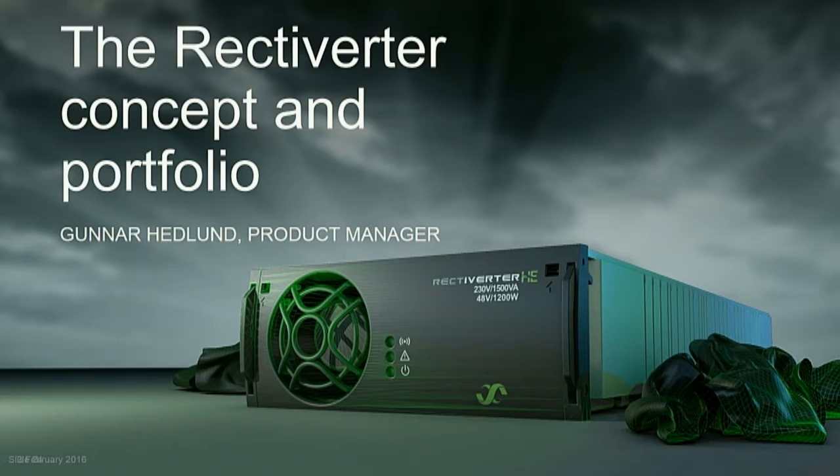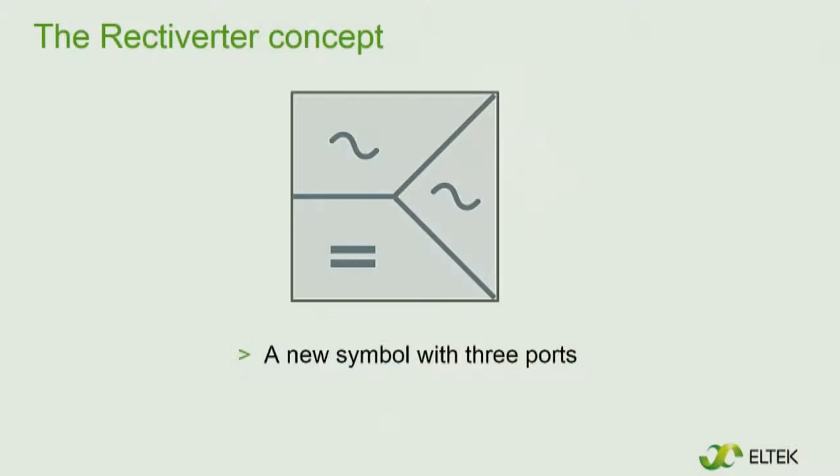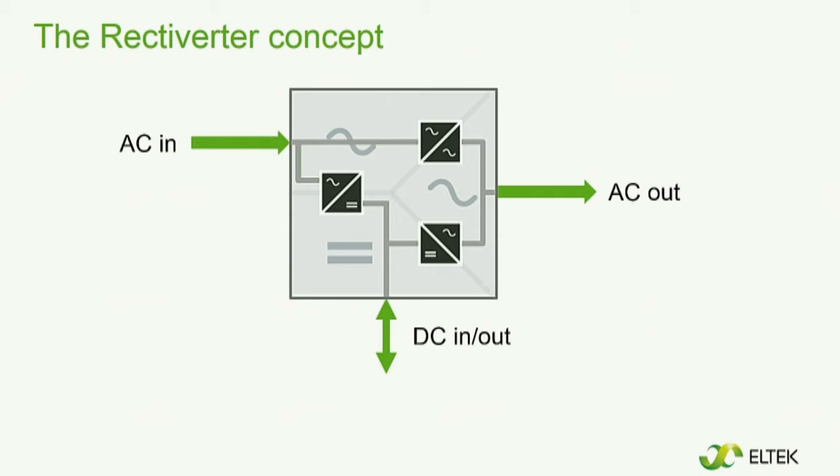Yes, I should try then to guide you through the Rectiverter concept, how it's working. You have seen part of it now, but more in detail. I will also show a little bit what we are launching today, except the modules. We are also, of course, launching complete systems. And also a little bit about the applications where it can be used. And as we said in the movie, there are a lot of opportunities here, so I will try to guide you through it as well. So you have to learn this new symbol that will change the world of power conversion with these three ports, where you have an AC input, an AC output, and then a DC input and output, which is then bidirectional.